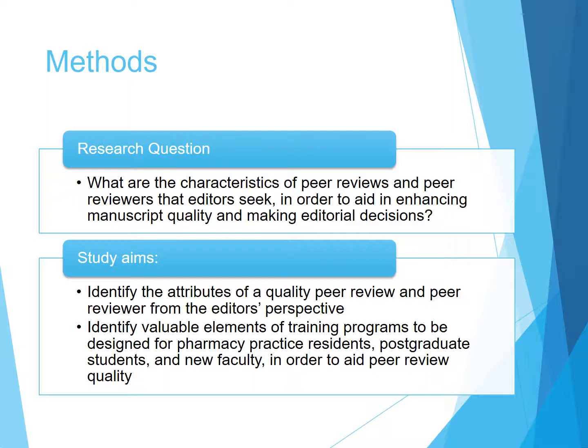Similarly, we wanted to look at what might be some valuable elements in developing a training program in order to help pharmacy practice residents, postgraduate students, and even new faculty to make sure that they can help self-develop in this area and to provide high-quality peer reviews.